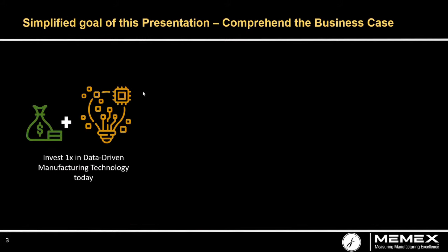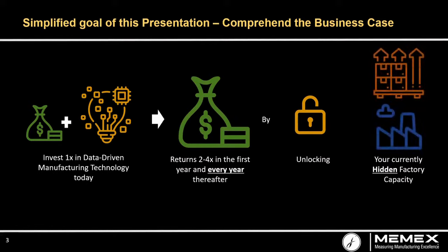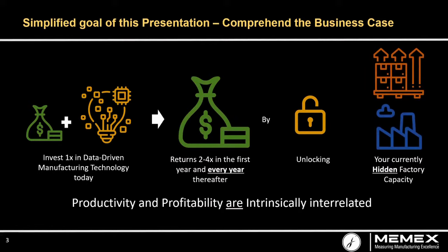So let's give you a simplified goal of this presentation. You can invest 1 times in data-driven manufacturing technology today to return 2 to 4 times that amount every year in the first year and every year thereafter. So it's all about business, unlocking really your hidden factory. And productivity and profitability are intrinsically interrelated, hence the combined topic in terms of this overall presentation effort.